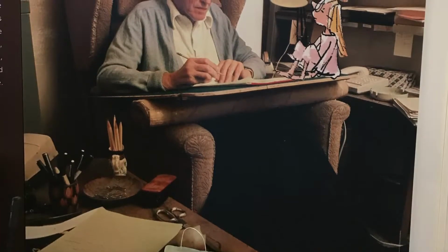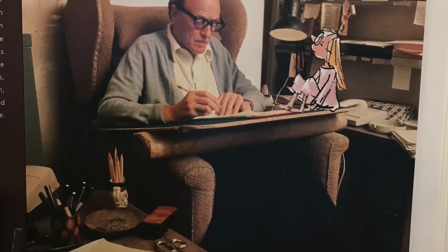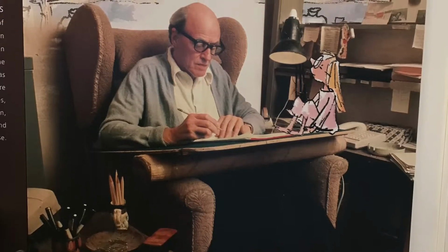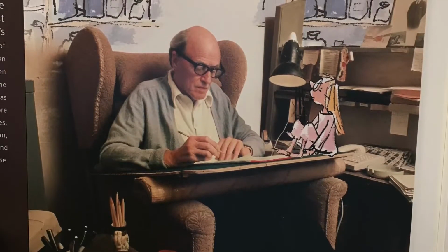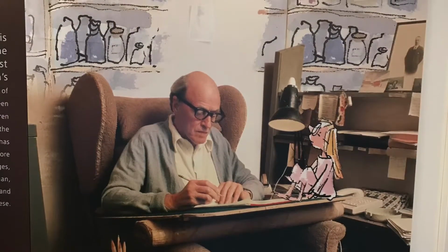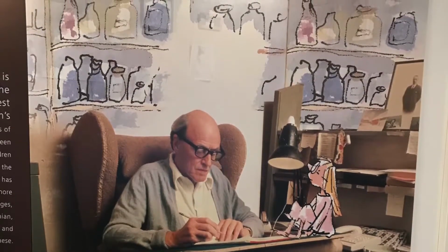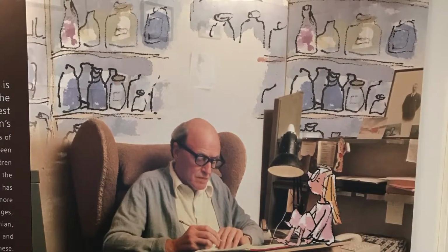I really like this picture because it shows Roald Dahl writing in real life, but with one of his characters sitting next to him and a fictional world around him. I like this because it's a really creative way of showing that he's in his own world when he writes. So I really like that they have these kinds of pictures. It's very nice to just see them.